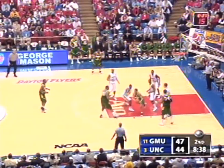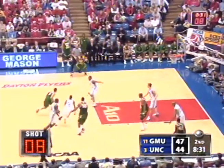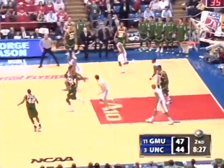Norwood lost it. Gets it back. 10 to shoot for the Patriots. High pick and roll. Norwood in the corner. Skin. Off the heel. And he kept it alive.